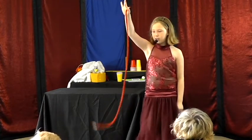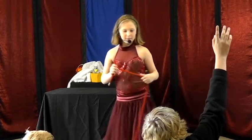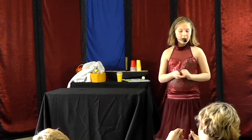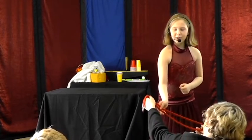Ladies and gentlemen, boys and girls, meet the long rope. I'll need one volunteer to examine it for me. Someone I haven't chosen yet. Would you like to do it? Yeah. Examine it, make sure nothing's wrong with it. Yes, it's braided, and yes, there's white tape. The white tape makes sure it doesn't come unbraided. It's just a rope. Thank you very much.